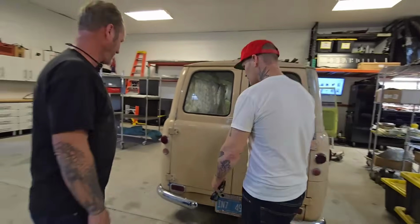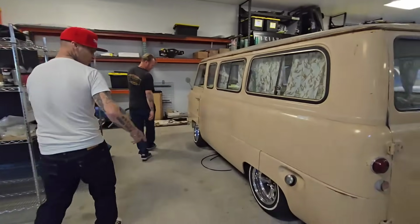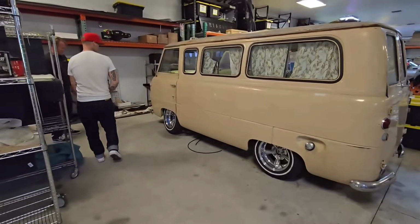I'm going to take a look at this side if you don't mind. Yeah. See what it looks like. Torque thrust, whatever. Pretty cool.